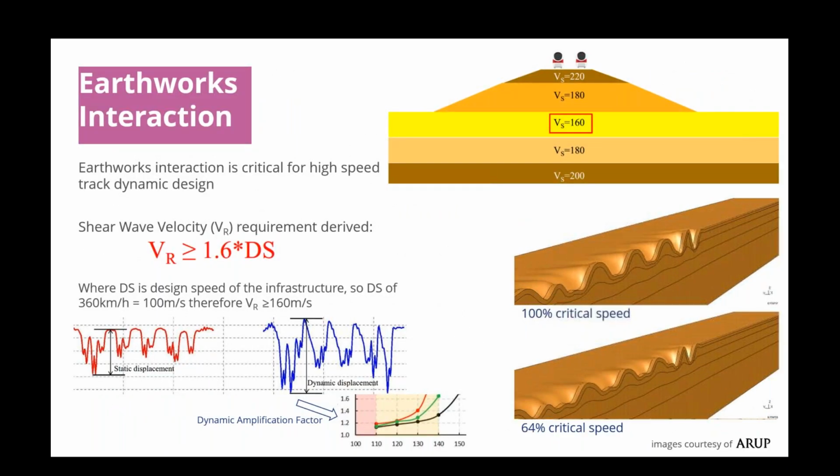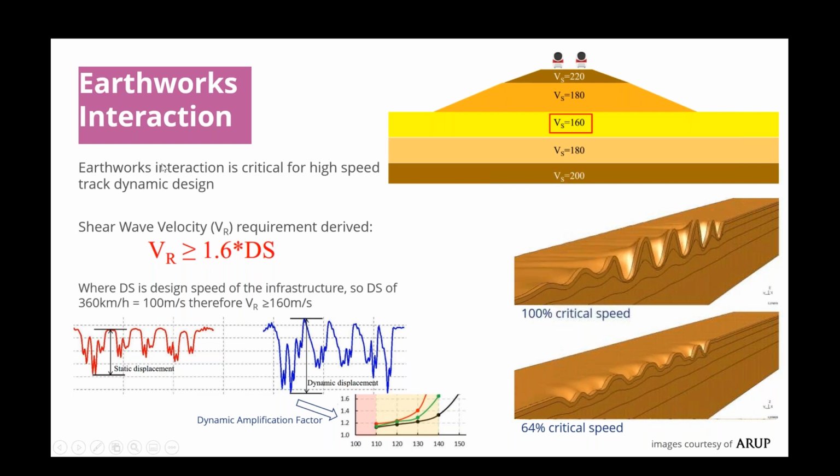So earthworks interactions are a really key topic we've put a lot of focus into over previous years, and one of the key things I wanted to bring up was the requirements around shear wave velocity. So obviously, if we take an embankment as an example, or the new materials to the embankment, we can specify and achieve a very high level of specification, and deeper materials in the existing ground have consolidated and achieved a state of high stiffness just inherently.